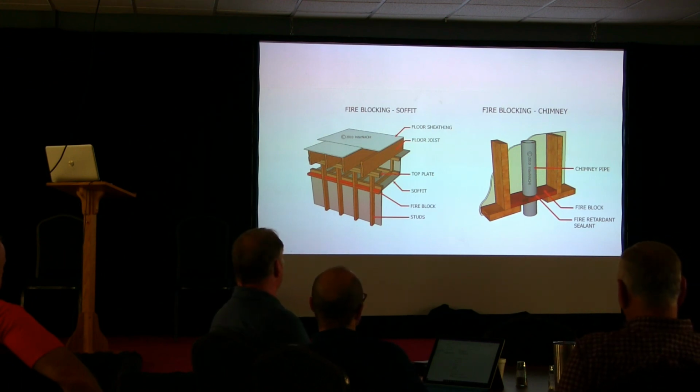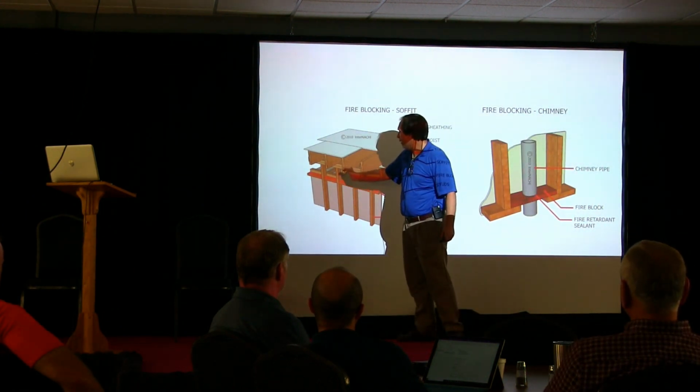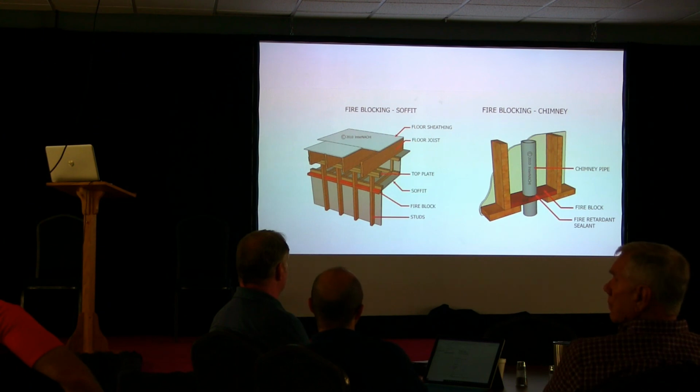Yeah, the soffit's got to be closed off every 10 feet, kind of like the wall. So you'd have something in this soffit here that would run back, maybe at a floor joist location, so it would be easy. But you're just slowing the movement of the fire through it.